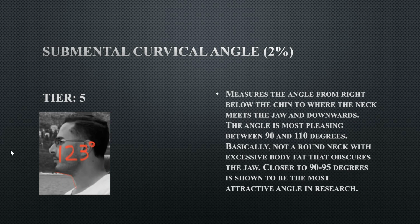His submental cervical angle is 123 degrees. 123 degrees is perfectly fine, but is it ideal? No, it's not ideal. It's not even close to the ideal. But I've seen people with submental cervical angles with this measurement or even more. What I would say is, if he loses body fat, it will help. But he also does have a high hyoid. That's one of the main reasons why it's like this: he has a high hyoid and he also has loose skin underneath. So that's one of the two reasons why. Having a high hyoid and loose skin are factors in why this is obtuse.